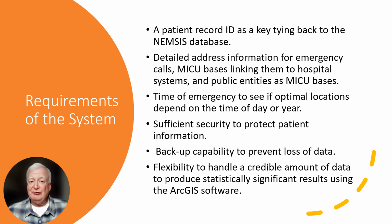There's protected patient information in this database, so we're going to have good security. We have to have backup capability. And finally, we have to have enough flexibility so that we're able to produce a large enough database so that we have credible results coming out of this ArcGIS system.